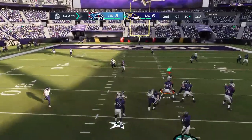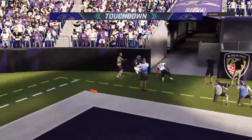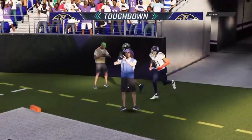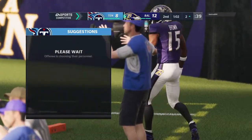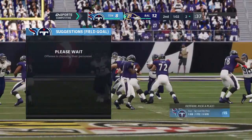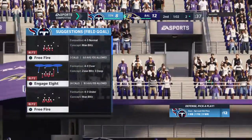On 1st and 10, it's Jackson. He's going deep for Brown. And that'll be caught. Touchdown, Ravens. It's Hollywood Brown. Marquise Brown with his second touchdown here in this first half. And the Ravens have taken the lead.